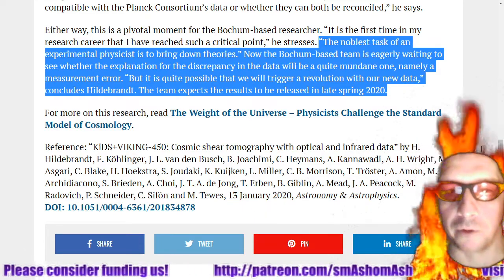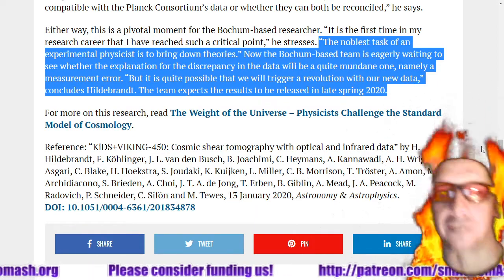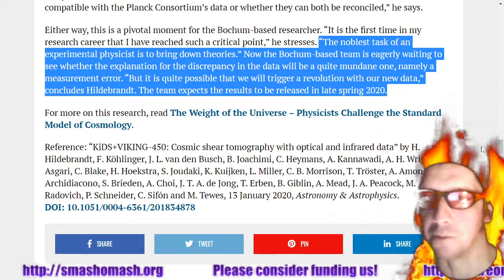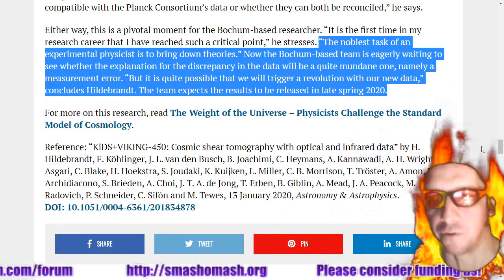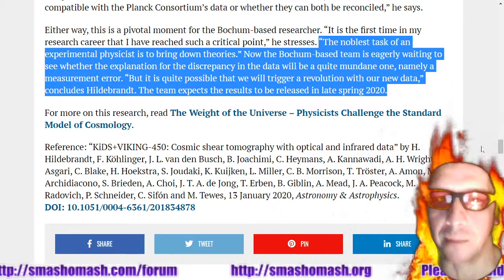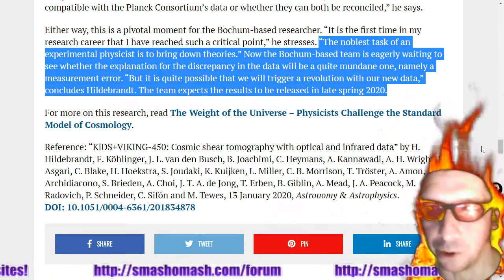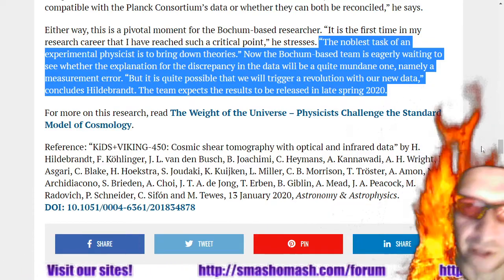Let me read you a quote from a SciTech Daily article in today's issue. The noblest task of an experimental physicist is to bring down theories. Now the Bochum-based team is eagerly waiting to see whether the explanation for the discrepancy in the data will be a quite mundane one, namely a measurement error. But it's quite possible that we will trigger a revolution with our new data, concludes Hildebrand.